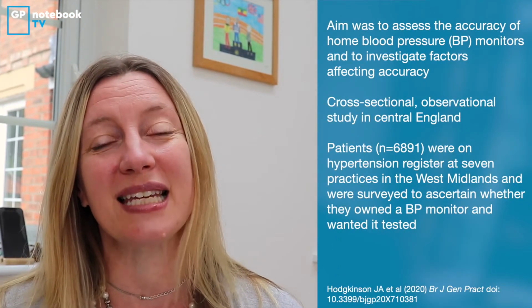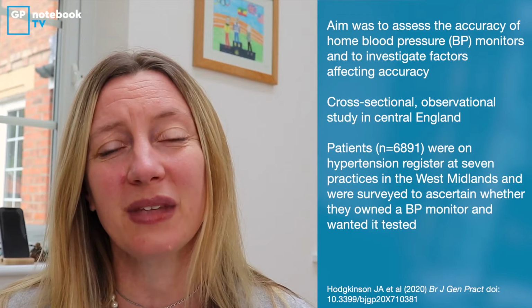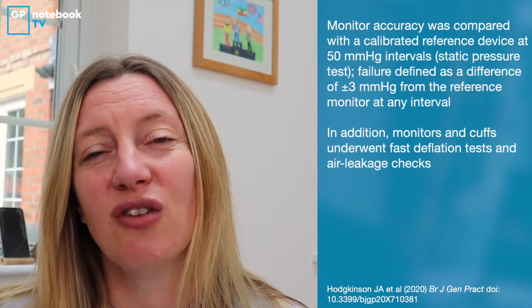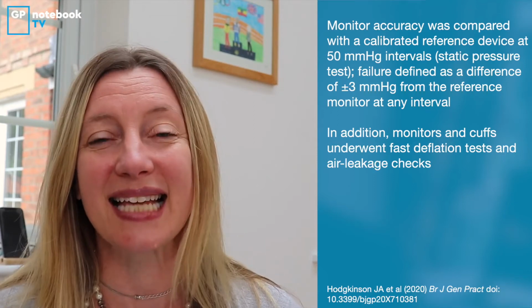And this study that's been published has been looking at the accuracy of people's home blood pressure machines. And it's a great little study because what they did was they contacted people that were on the hypertensive register and asked them if they had a blood pressure machine, and then asked them if they would like a free test to see how accurate it was. And they managed to get 331 people to send their blood pressure machines back to get tested.